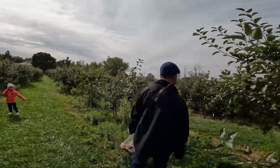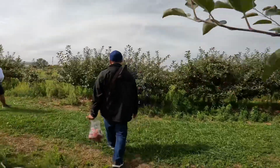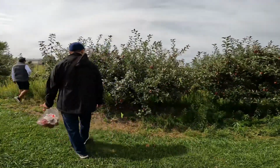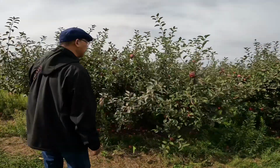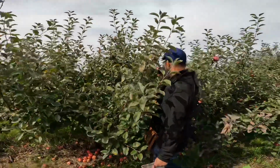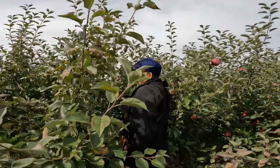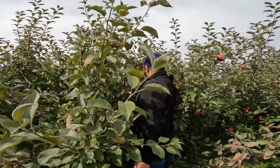Do you want to take a shortcut here? Oh, here. What kind of apple is this? This one is a big apple. This one is a red apple. Oh, they don't have a green apple, right? No, not yet.